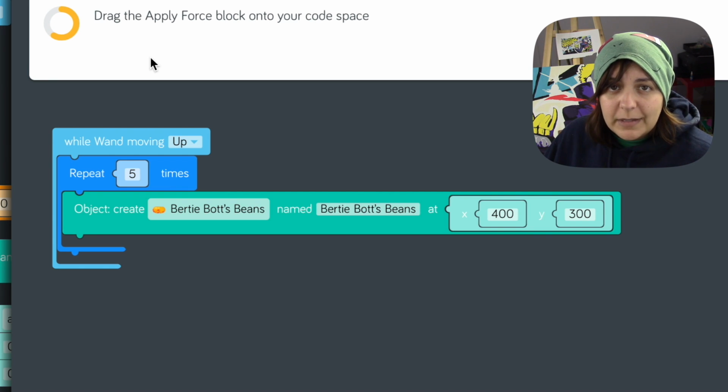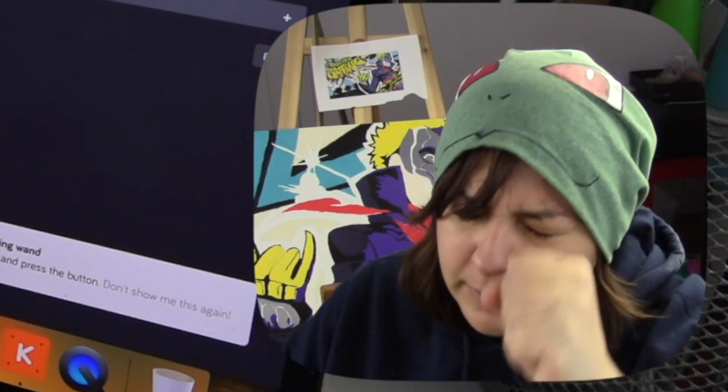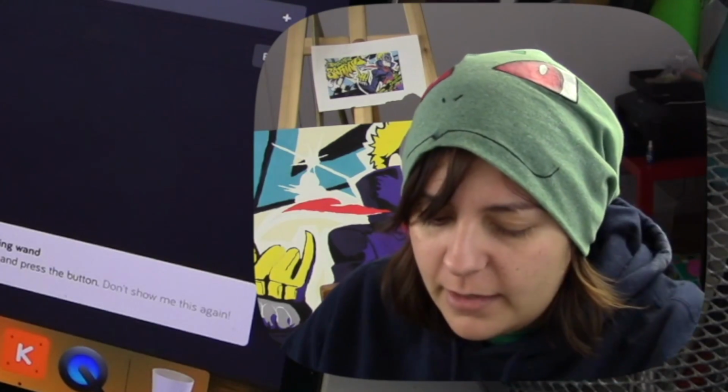Obviously we can't do the Birdie Bots. Let's try the chocolate frogs now. All right, so the wand has been reconnected. I saw that little pop-up. I'm like, don't you dare. I am already at a high salt level right now. Don't you dare pop up on me.